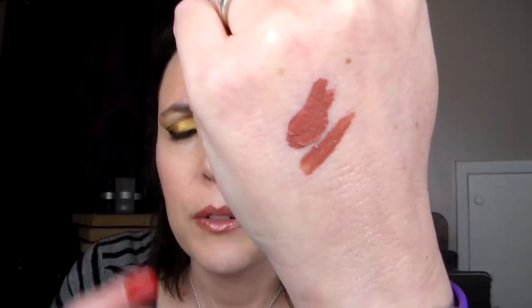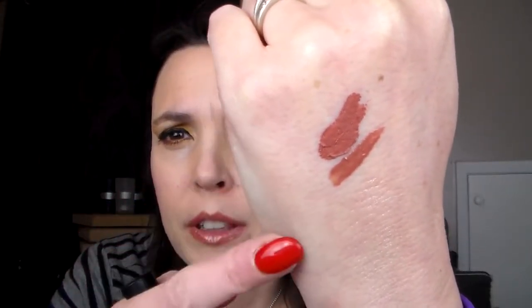Okay, and then moving on to 5 right here. Okay, this is the Soft Matte Lip Cream. It's not a dissimilar shade to the Butter Gloss, but it's very much matte. Ooh, it's kind of chunky. You might even be able to wear this together if you like a matte with a gloss over the top. But there's that shade.